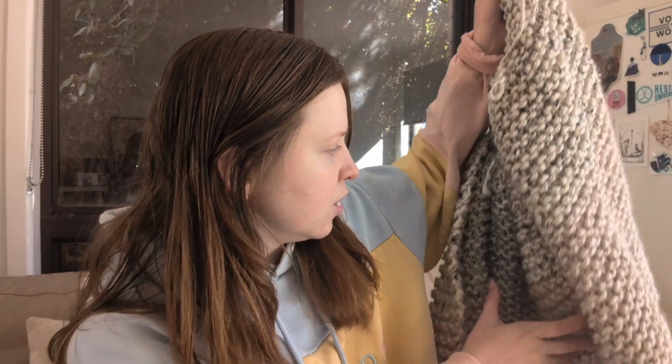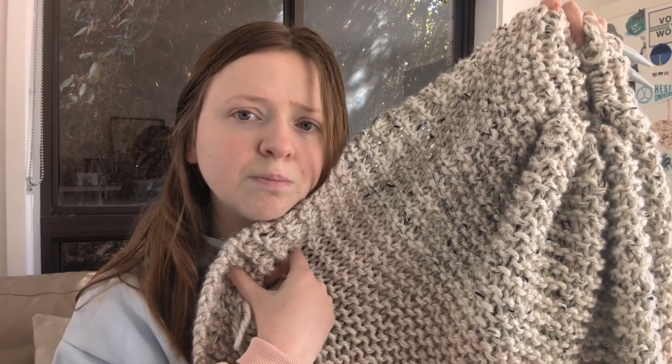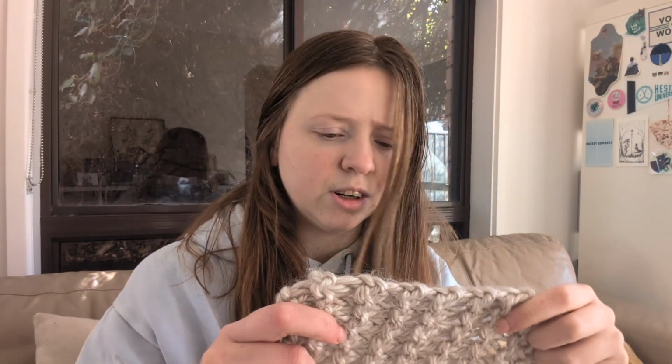I have not done too much more on this, but I did get onto the last ball of the Aspen tweed color, so that's something. And honestly, I might finish it by the end of the month. I just don't have time to film, so it's looking pretty good. Ignore my ends and everything. It's so thick. I'm really hoping it's going to be super warm, because I was a little nervous with it being on 15mm that it would be too holey and it wouldn't be warm, but I think the yarn is thick enough that it is going to be fine.